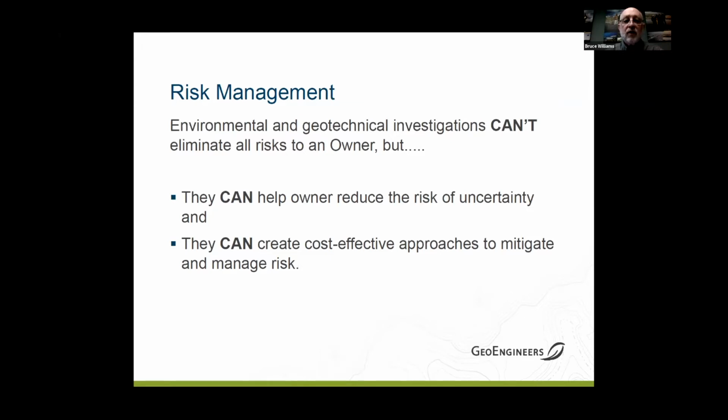For instance, I worked on a site several years ago where we did a very thorough research of the site history and followed up with a Phase II investigation. During site excavation activities, an underground storage tank was found that had never been documented, and it delayed the project and added costs. So you can't get everything all the time, but what we can do is reduce that uncertainty.